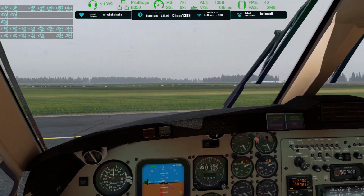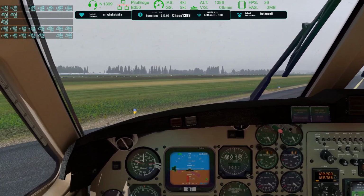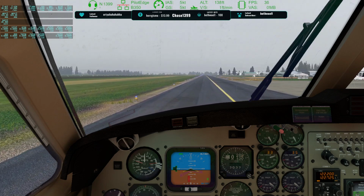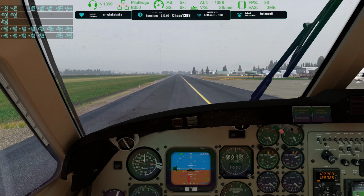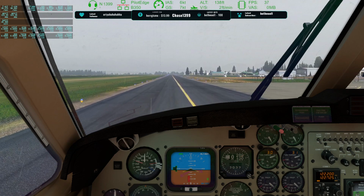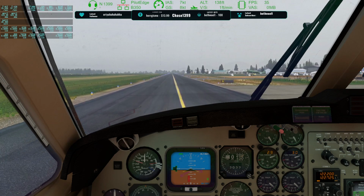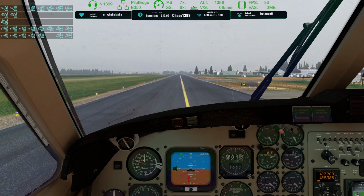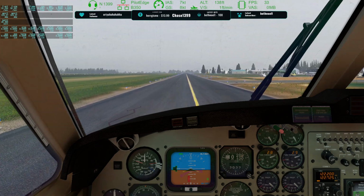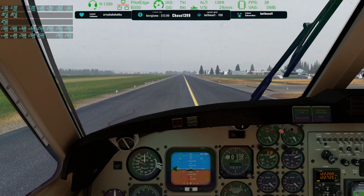Switch back to our simulated phone call here. We'll get our clearance. As long as I'm moving less than 8 knots, I can simulate this phone call. If you're going too fast, it won't work. Good afternoon, Seattle departure, King Air 1399 on the ground at Arlington with weather. Request IFR to Portland.